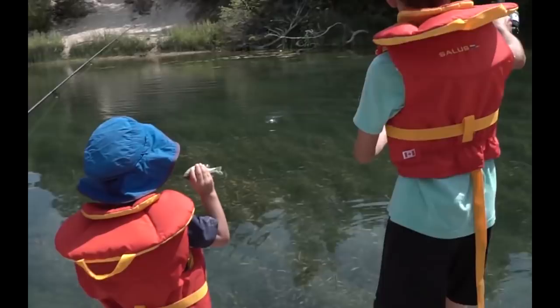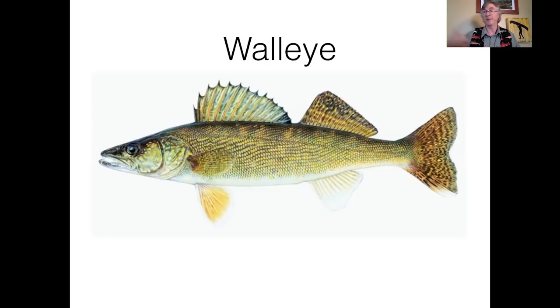You can call them pickerel if you want. I go up north and I still call them pickerel, because if I don't, some local is going to beat me up. But when you're in Fish and Wildlife, they're walleye. You can't use the slang term pickerel. Sorry. Okay? Fight amongst yourselves. But it's a walleye, it's not a pickerel. Pickerel are in the pike family, and that's not a pike.